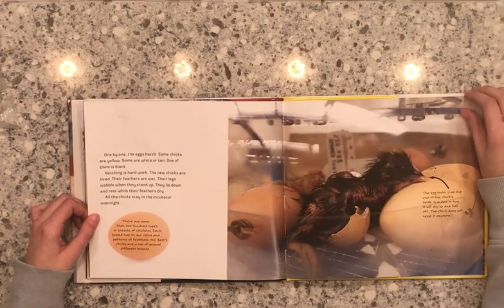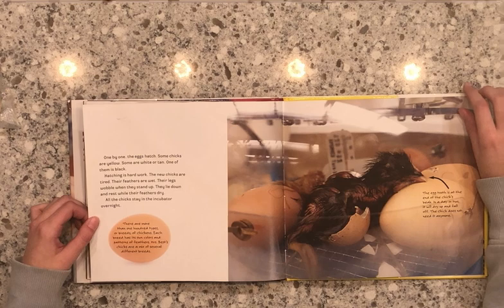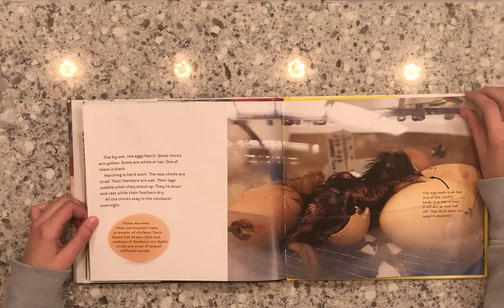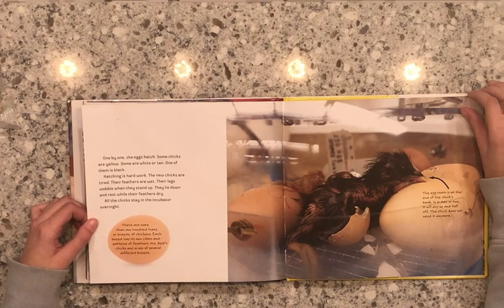One by one, the eggs hatch. Some chicks are yellow, some are white or tan. One of them is black. Hatching is hard work. The new chicks are tired. Their feathers are wet. Their legs wobble when they stand up. They lie down and rest while their feathers dry. All the chicks stay in the incubator overnight.